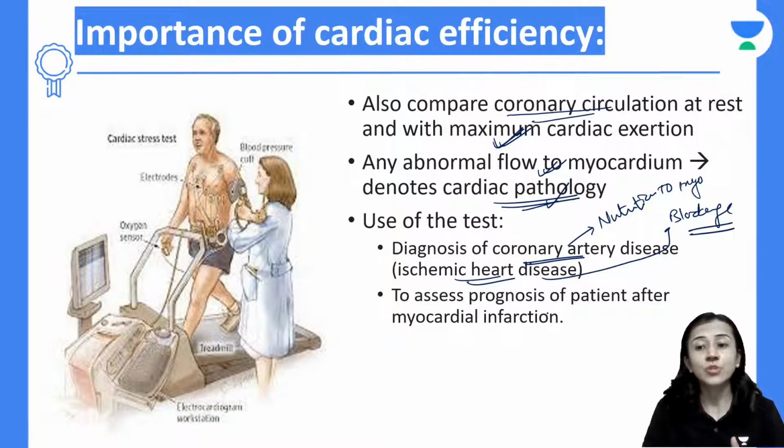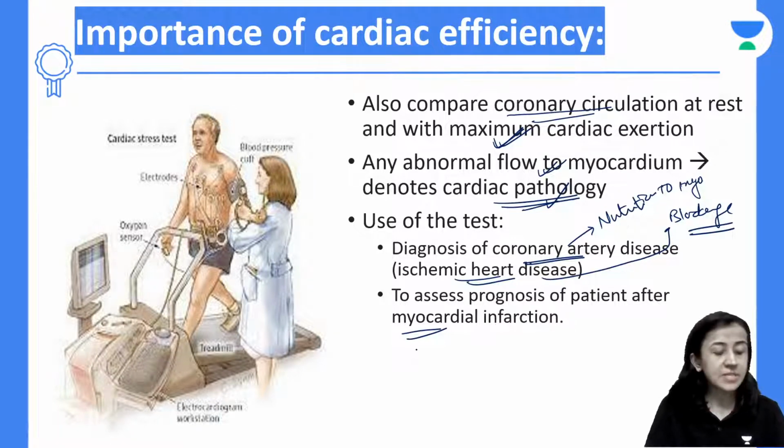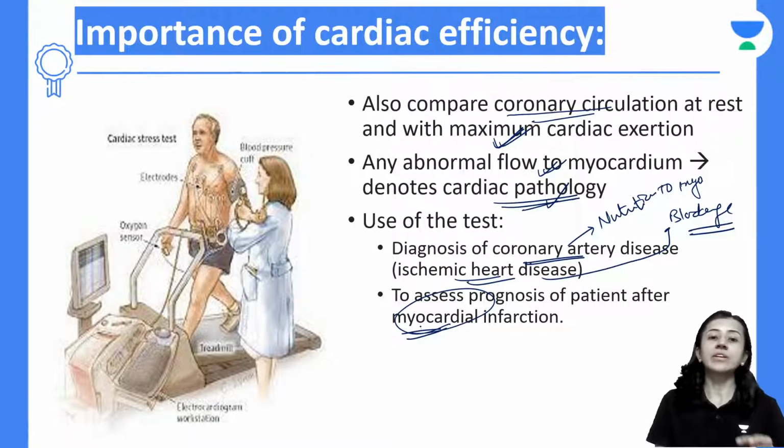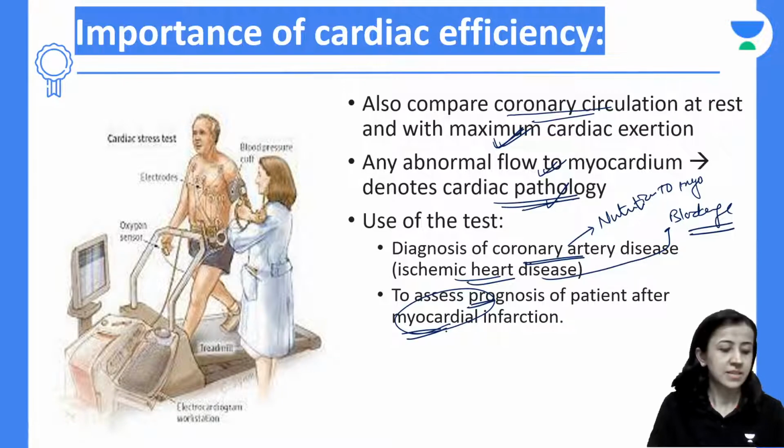Second, it is also important for the prognosis of a patient after myocardial infarction. What is prognosis? Prognosis means progress of disease. Suppose somebody has had a myocardial infarction, and after recovery from the infarction, we can come to know whether the person has normal heart functions or deranged, or how much derangement. So the progress of the disease is also identified with the help of the cardiac efficiency test.